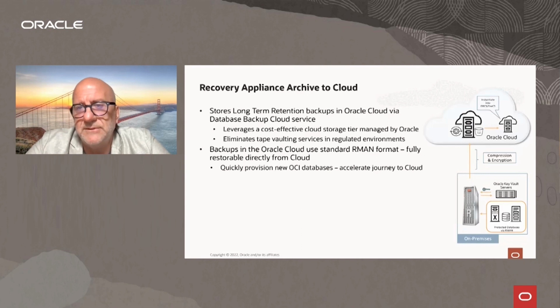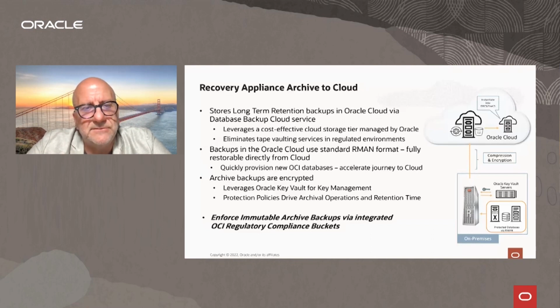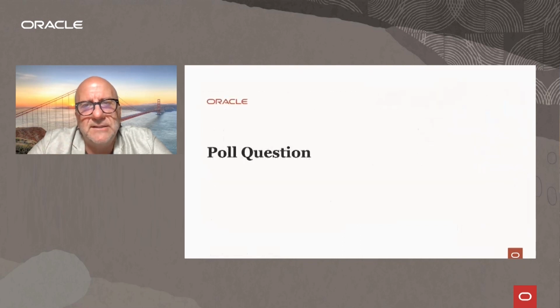So if you assume that you may lose your data center completely and the recovery appliance is not available, you can still restore just using RMAN the backups that are in the cloud buckets, and you can also restore into cloud instances directly. So if you do it for compliance and you need to be able to restore for just accessing some old data for auditing purposes, you can spin up an instance in the cloud, restore into the Database Cloud Service or Exadata Cloud Service, restore the database there, use it for whatever you need, and then you can destroy it and not pay for it anymore. All the backups in the cloud are encrypted. Encryption keys are stored in Oracle Key Vault. And again, buckets can be configured as regulatory compliance buckets, with retention rules preventing deletion.